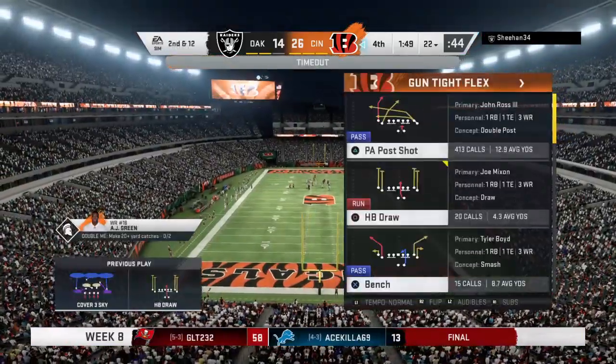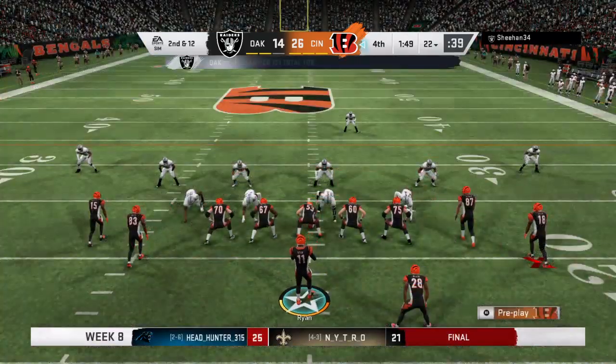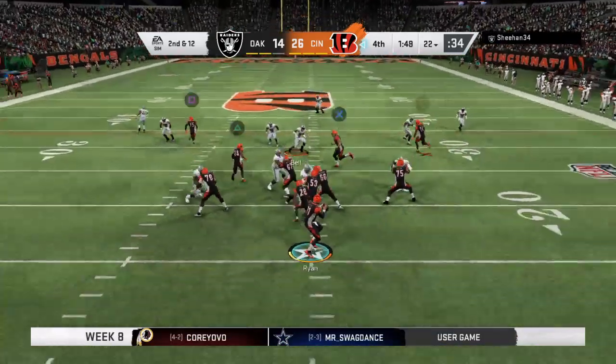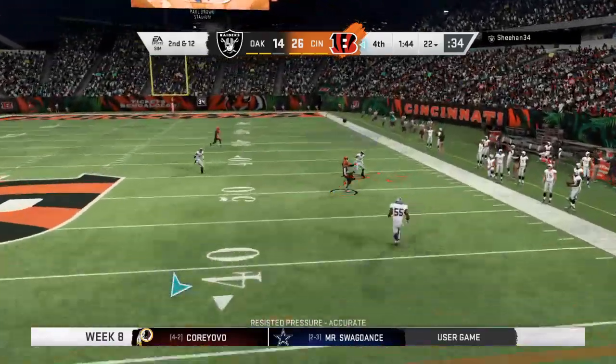And I think this defense knew what was coming as he is smothered behind the line. So the opening play of the drive goes backwards. Now they come up on 2nd and 12. They go play action with Ryan. Airing one out for Boyd.